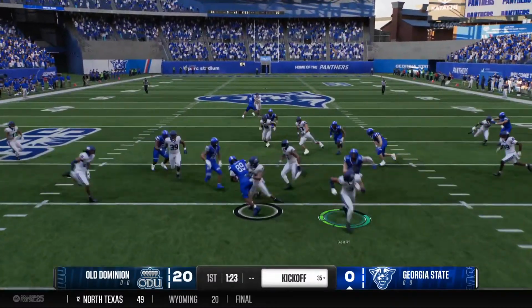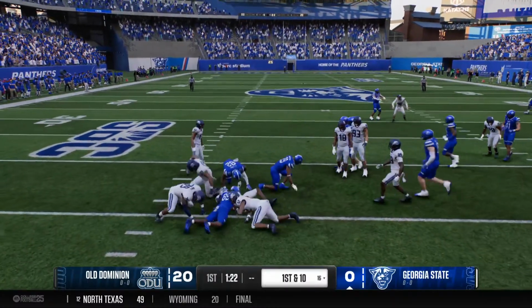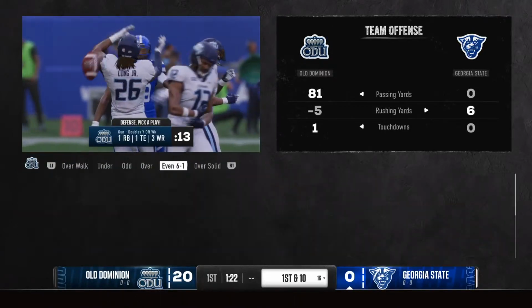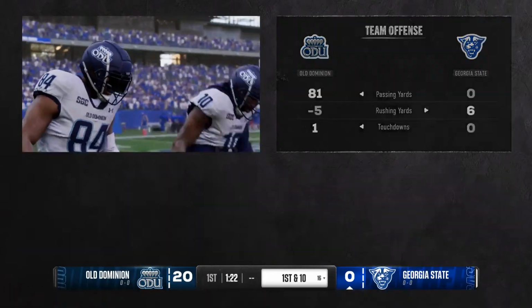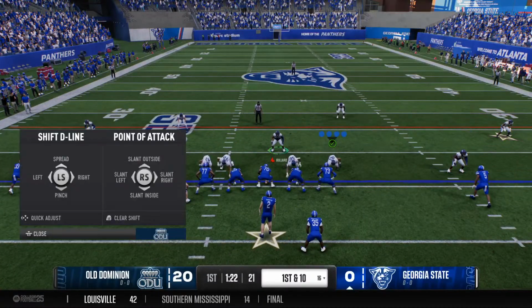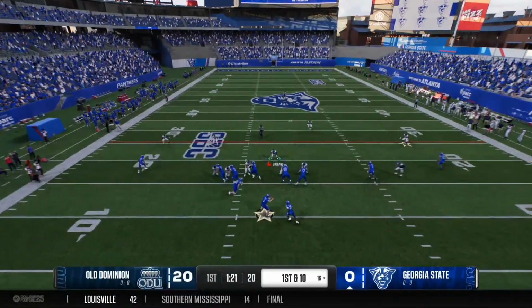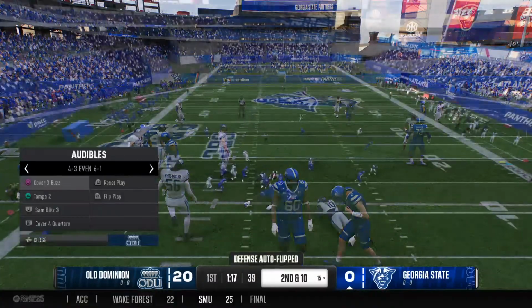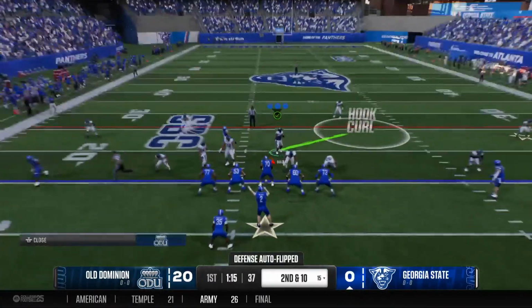Coming out with it, it's Dawkins. Nice job by the kickoff team. Everybody stayed in their lanes, and they'll stop him at the 16. Georgia State takes over, ready to send out the offense. The big thing now, don't get rattled by that last pick 6, David. Nah, it was a big mistake. Obviously, the defense took advantage of it, but you got to put it behind you.